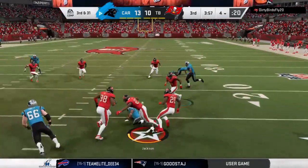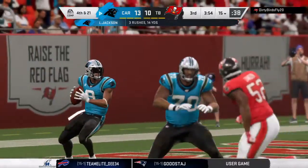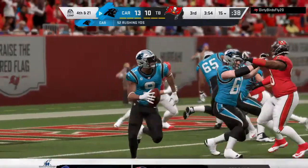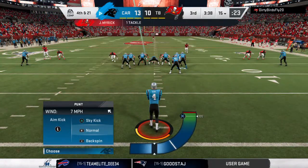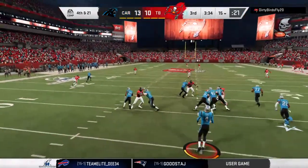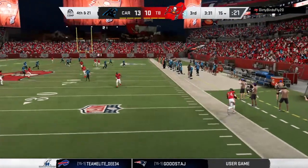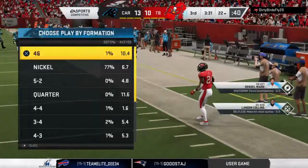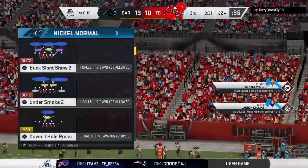Eluding the pressure right. A solid run of 11 there as he tucked it and ran, but he's still short of the marker, and it's 4th. Well, it's not going to be a first down, but that's a nice job of picking up yardage on 3rd and long. Sometimes you just have to take what the defense gives you, and in this case, it wasn't enough to pick up the first down. The Bucs take over 1st and 10 at their own 22-yard line.